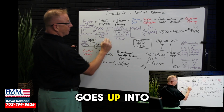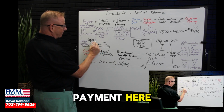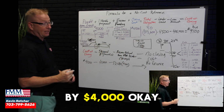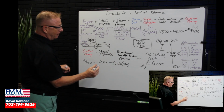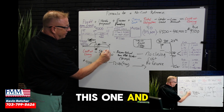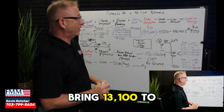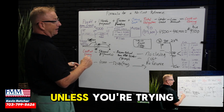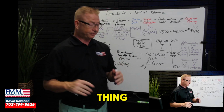So that then goes up into the prepaid section, and you didn't mail out a payment here, and you didn't mail out a payment here, but all these numbers are increased by $4,000. Okay? It still works out the same, because you would then skip 2 payments. This one and this one, if you in fact had to bring $13,100 to the table.